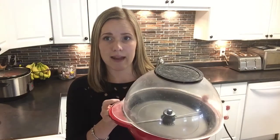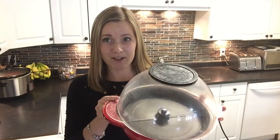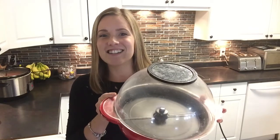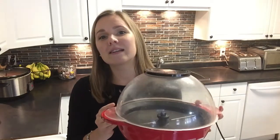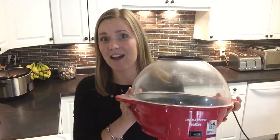This thing turns, sorry, the pan doesn't turn, the metal rods there. Wow, I'm really good with words. It turns the popcorn kernels and pops the popcorn and just makes some amazing popcorn. So if you love popcorn, get yourself one of these. They are awesome. So those are my 5 favorite gadgets.